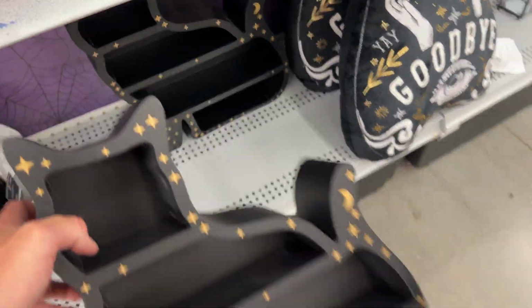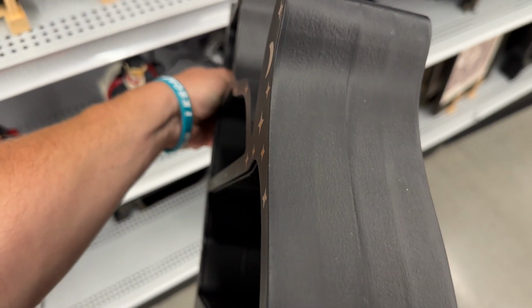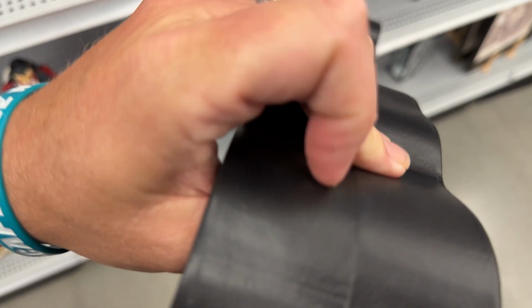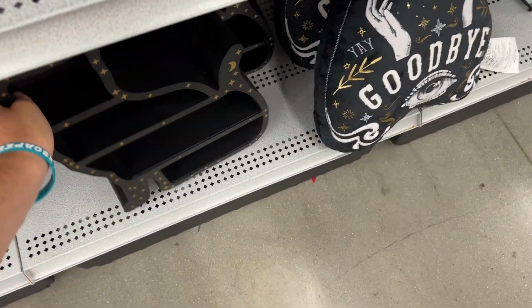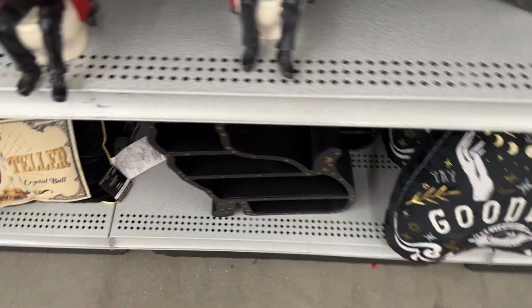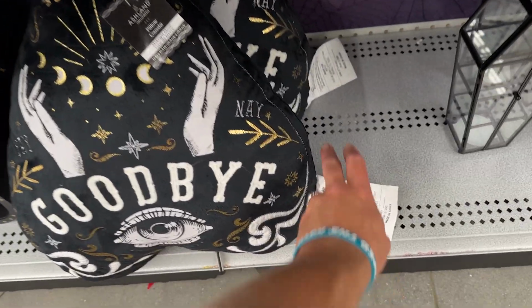Got us a cat tchotchke shelf, like a little collection shelf. $45. I mean, it's wood and it's nice. I don't really know. $45. Whew, you're not going to have any money to put in your collection shelf at $45.